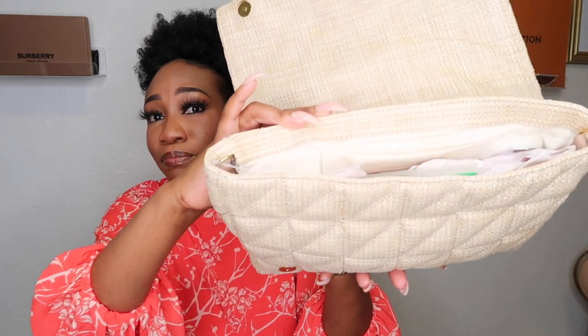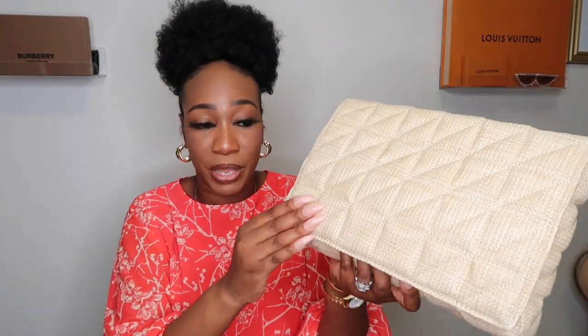And lastly is this one from Zara. Now, it did come with the gold strap, the one that I put on the Coach bag that I showed previously. It came from this bag, but this is a nice clutch to have. Again, another great evening piece, especially when you go on vacation, because this is giving you that straw raffia vibe. Great piece to have. This is also giving Chanel 19 vibes, but absolutely love it. I've never worn it yet. It's nice and spacious and just a great bag to have.